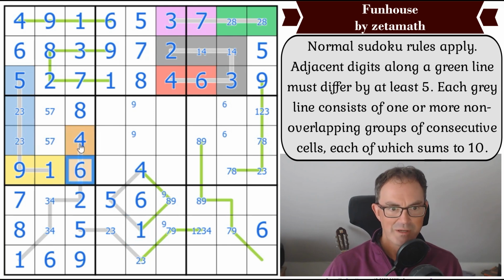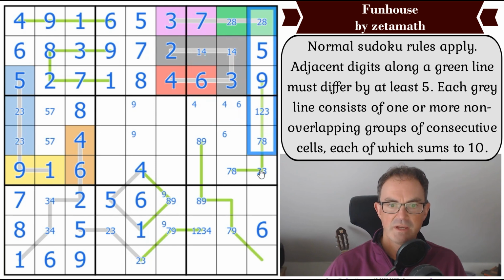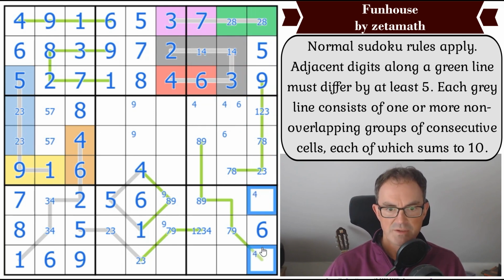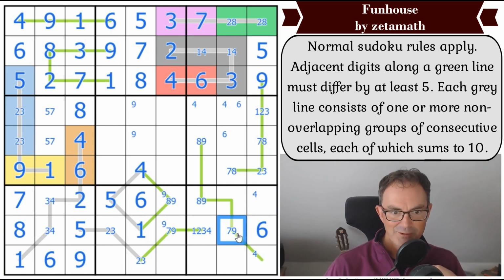That's probably not the way round we wanted that. 4 is in this... oh, that's not bad actually. Look, 4 now we can ask where that goes in this column potentially. And it's in one of the two cells at the bottom. But it could be in the corner because that can be a 9. Rotten naughty puzzle.